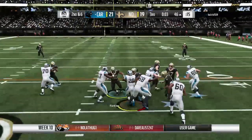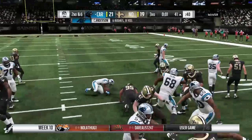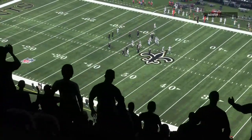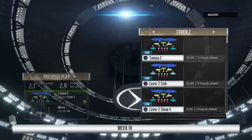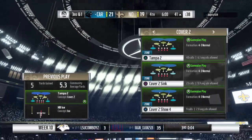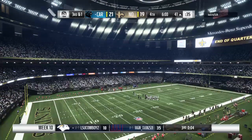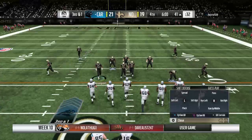On 2nd down, Anderson. And he's going to fight his way forward here for a modest gain. 5 yards on the pickup, and that'll make it 3rd and 1. I think we can safely say that those types of plays are the backbone of this offense. We know not every run's going to be a big hitter, but they'll take that type of result on each and every attempt.